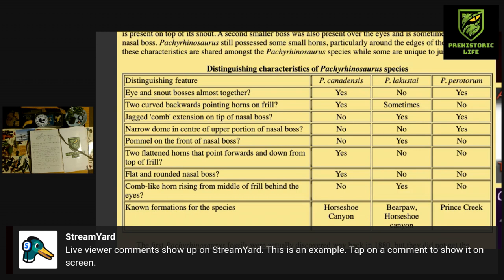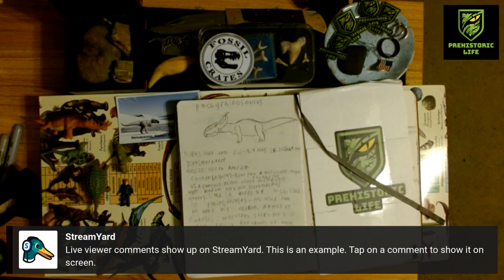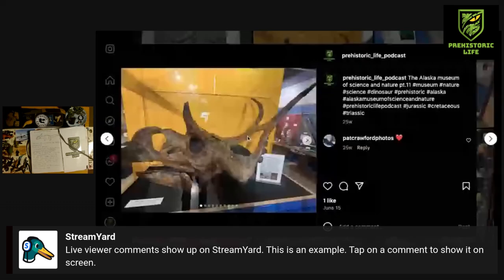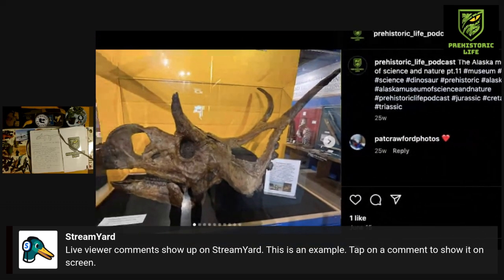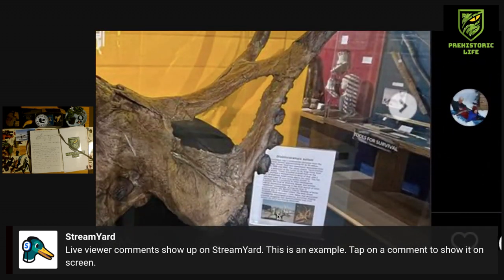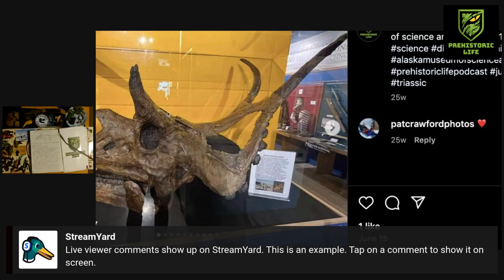No, it is not a Pachyrhinosaurus skull. So, remove that for right now. That's not what I want to do. It was not a Pachyrhinosaurus skull. It was this thing. I will have to figure out what this is, but I can't read that. That's not Pachyrhinosaurus, though, because Pachyrhinosaurus doesn't have horns.